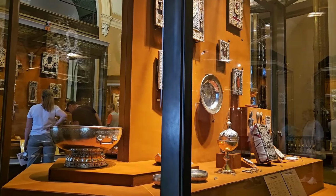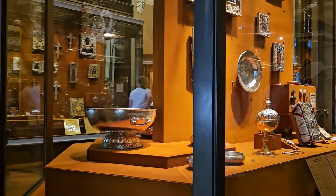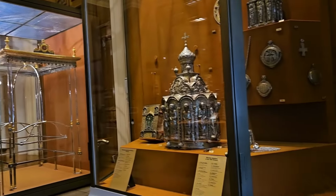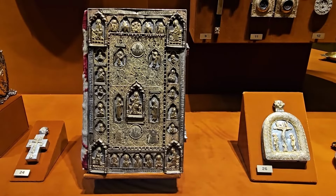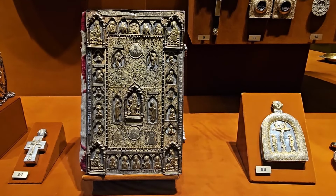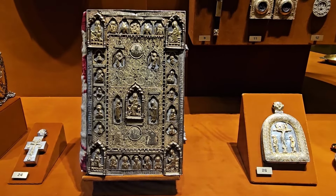Armory chamber, and it is essentially a museum of applied arts. Silver crafts, metal crafts. A book in silver cover donated by Ivan the Fourth, Ivan the Terrible, to one of the Moscow cathedrals.